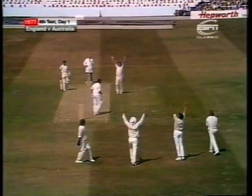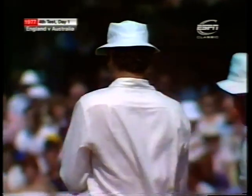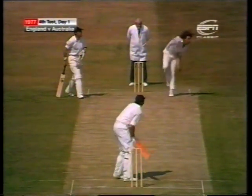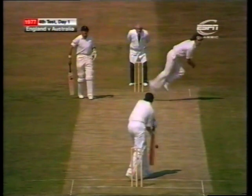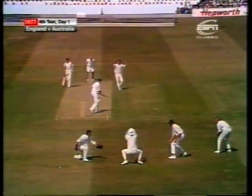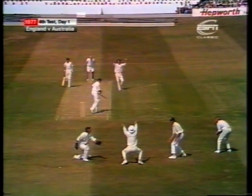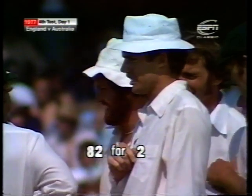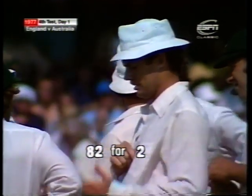That's a chance, and it's caught by Chappell. So Thompson takes the wicket of Bob Woolmer. Little outside edge, good low catch going there to Greg Chappell at first slip. And Woolmer goes for 37. It's the faintest of outside edges, and Greg Chappell making no mistake this time. Dropped a couple up at Nottingham, but delighted to hold on to that one, and being congratulated there by his teammates.